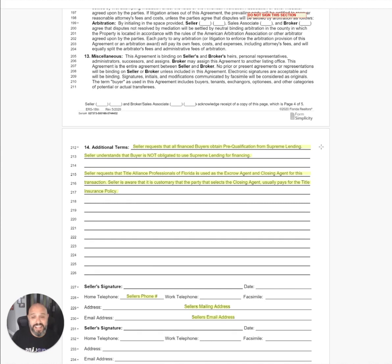The buyer is not obligated to use Supreme Lending or whichever lender you choose. They're not obligated to use them for financing. I just want to make sure that if ABC Lending is writing a pre-approval letter, I don't know what ABC Lending did in order to obtain that pre-qualification letter. I'm going to have our lenders take a look at his financing, his income, his expenses, and everything to see, can this deal work? I'm going to have our lender do at least another once over of the buyer's financing ability.